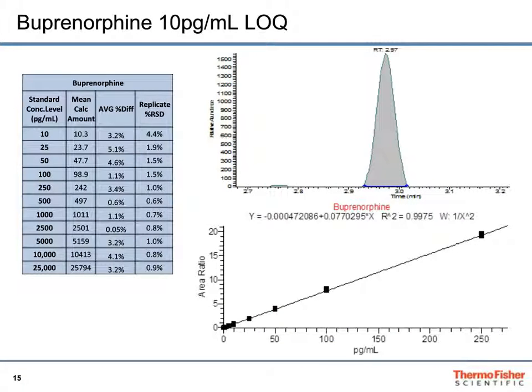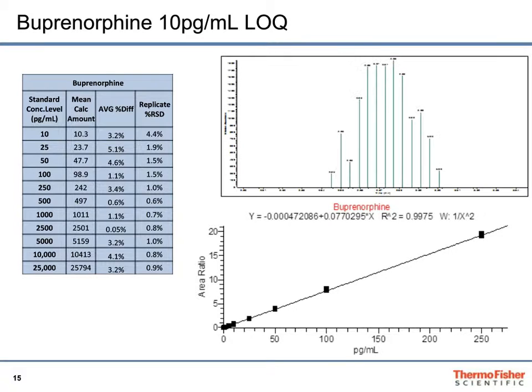Here we see buprenorphine with our LOQ of 10 picograms per mil. We can see again that our replicates are all very tight across each calibration point, 5% or less. And again, we have a very quiet baseline, almost no noise for this particular compound. Again, if we look under the chromatographic peak, we see that we have plenty of scans and good reproducibility.